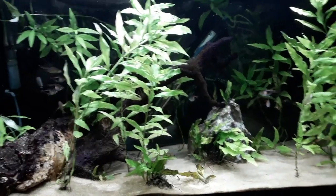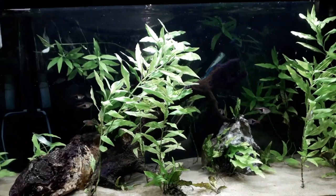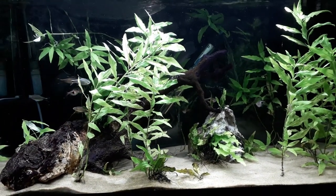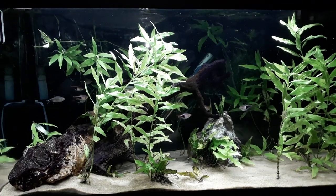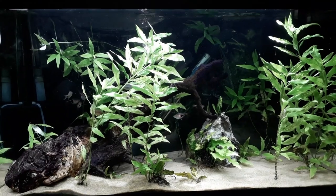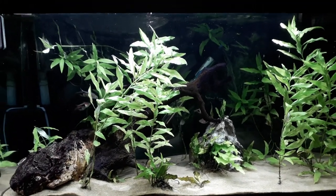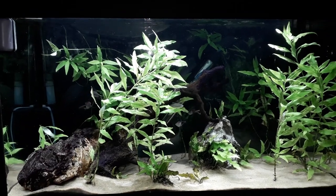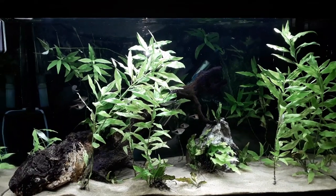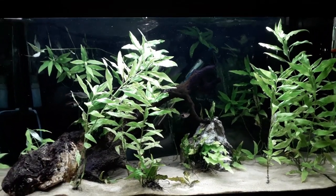This is just a quick little species spotlight on Harlequin rasbora. If I have said anything wrong or given incorrect information, please do let me know in the comments below, because I'm still new and I want to be learning new things myself and correcting myself. But yeah, if anybody was to ask me for a nice, colourful, peaceful community fish, I would definitely recommend these. I absolutely love them. The colours are fantastic and they're so peaceful.